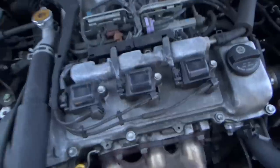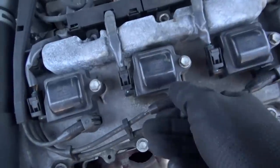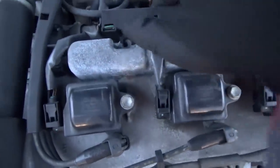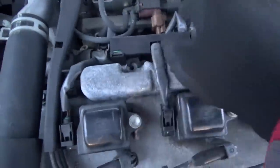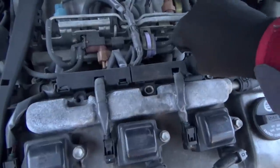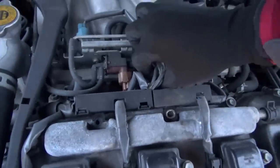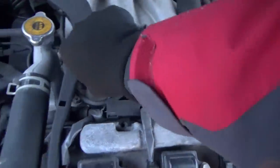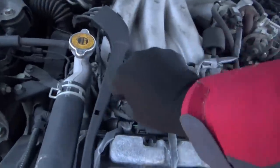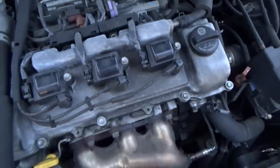The cylinders are easily accessible, which is nice. So 2, 4, and 6. The injectors are right here. You can easily unplug injectors. Let's see, cylinder number 6. Cylinder number 4: no contribution. Cylinder number 2: definitely contributing.